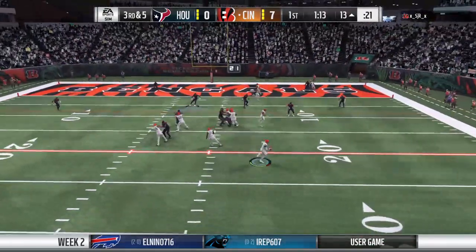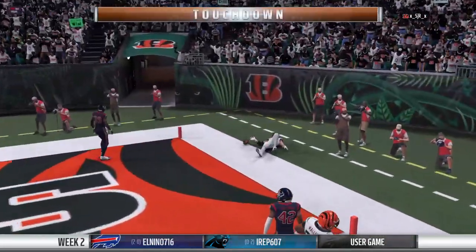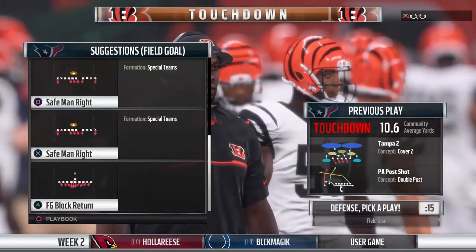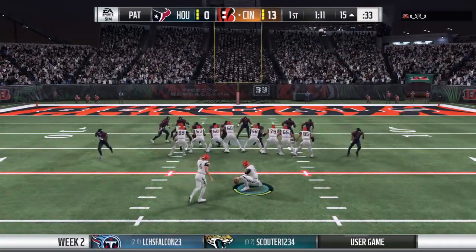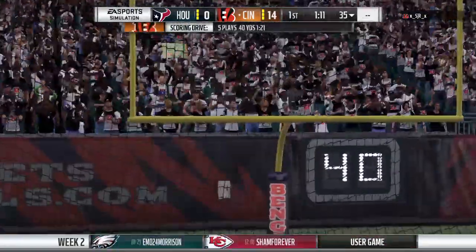They needed to make up some ground, and they did. Dalton sets up play action. Sliding out of the pocket. And he's got his big tight end, Eifert, and it's a Bengal touchdown. Tyler Eifert with 2 touchdowns on the season, both in this game. And the Bengals add on to their lead. And it's good to make it 14-0.